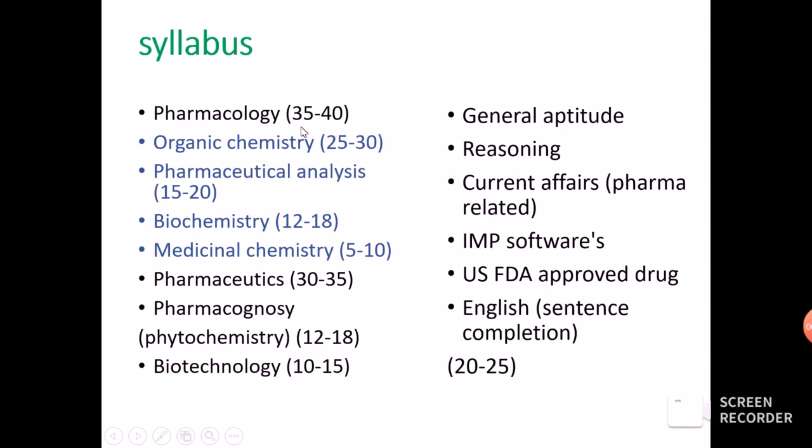In the NIPER-JEE examination you will see more questions on the chemistry part, mostly organic chemistry, medicinal chemistry, biochemistry and pharmaceutical analysis. You will also see questions from the phytochemistry part. So study or focus on the chemistry part also, as well as pharmacology and pharmaceutics, because questions are there too.